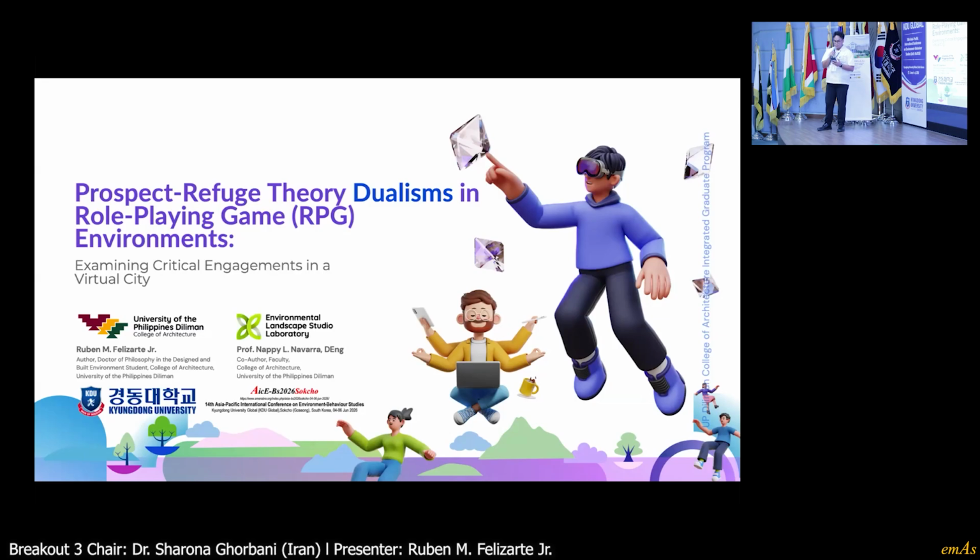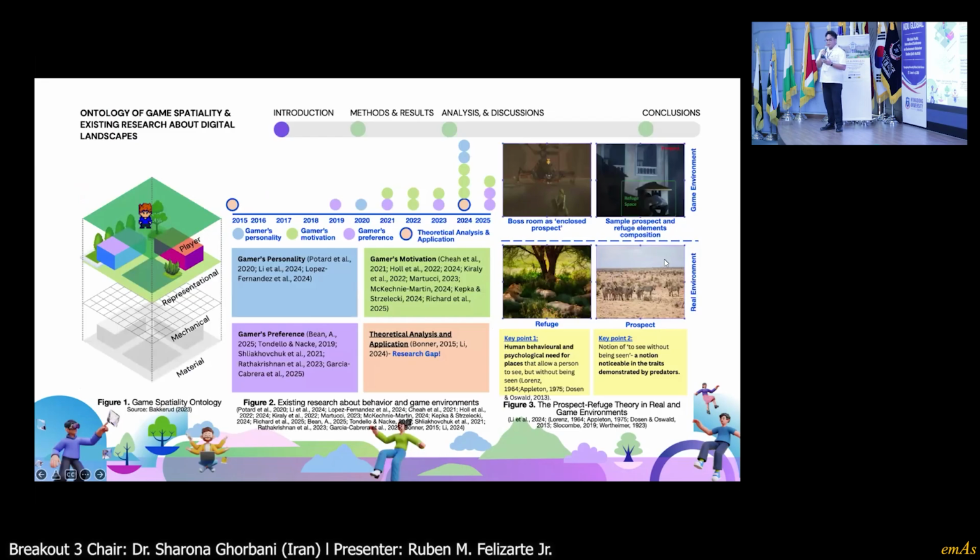Can theories used to explain human behavior in real landscapes also explain how we experience game worlds? So today, I'll be sharing with you how prospect-refuge theory helps us understand game pacing and player engagement in a virtual scene. So let's start with how games are being studied, the so-called ludology, the study of games and gaming. So figure 1 shows how games are spatially understood in 4 layers.